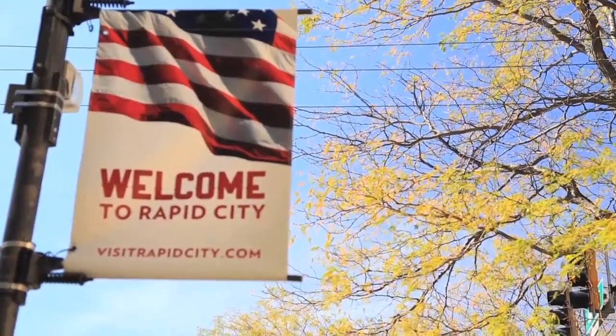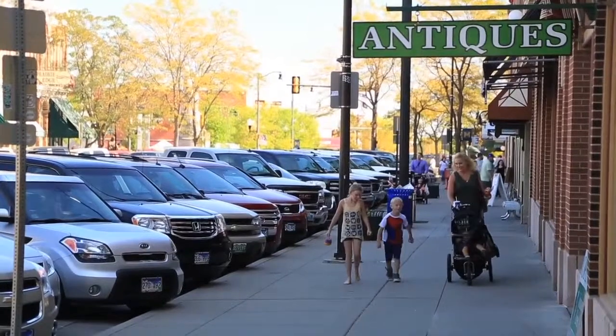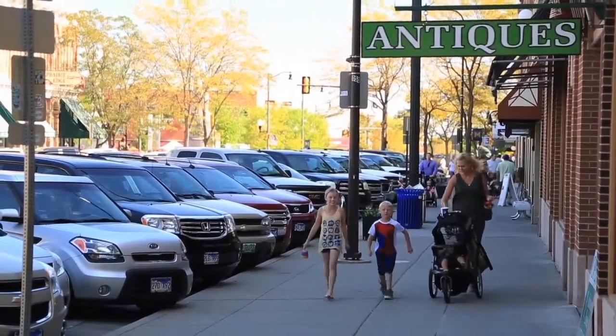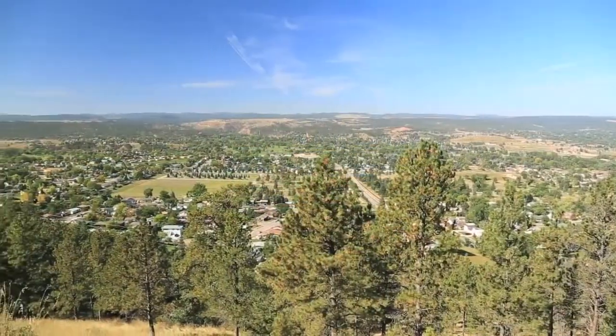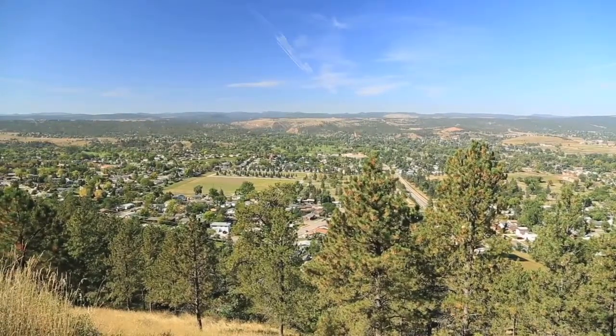Rapid City has a small town feel to it. We're primarily tourists, so we get a lot of tourists in the summertime. We're pretty rural, a lot of ranchers. We respond as far away as 50 miles away, so we can have some long transport times, greater than an hour sometimes.